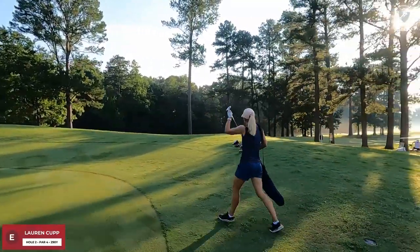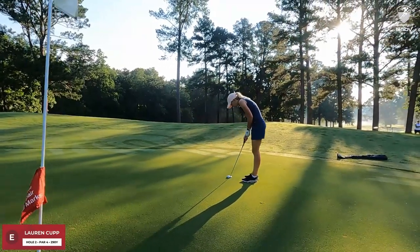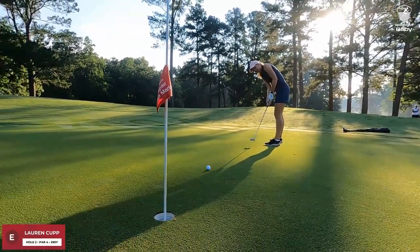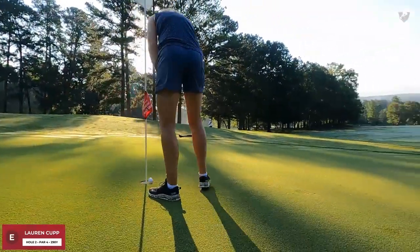And that would be her first birdie look of the day. Yeah, that's a good one. Actually, her second birdie look of the day. Yeah, it's a better birdie look. There you go, a legitimate birdie look. Almost. No, leaves it on the amateur side.